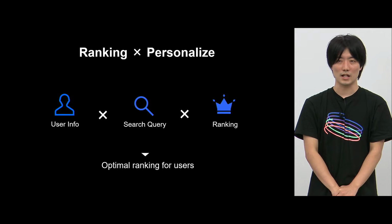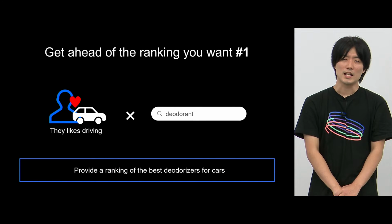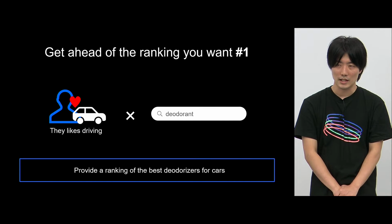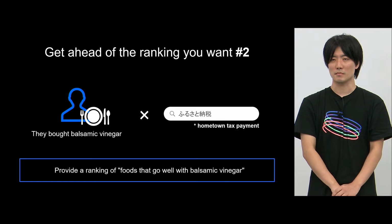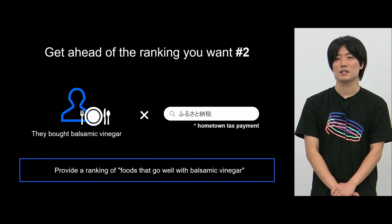The ranking information and the user information are combined to offer the best ranking. For those people who love driving their own personal car, when that person enters deodorant, the best car deodorant will be shown. This is going to be reflected in the ranking. The other example is as such. Balsamic vinegar.